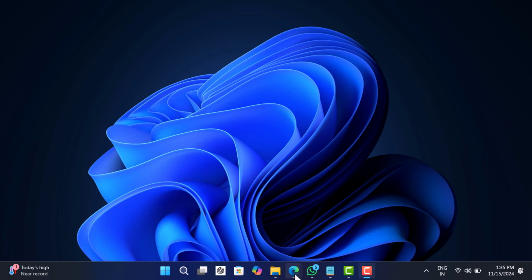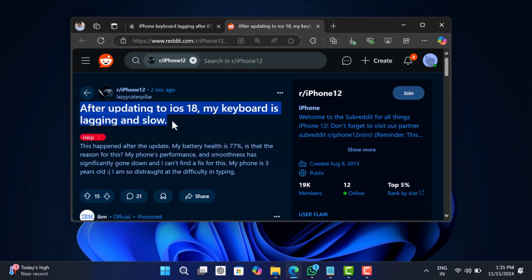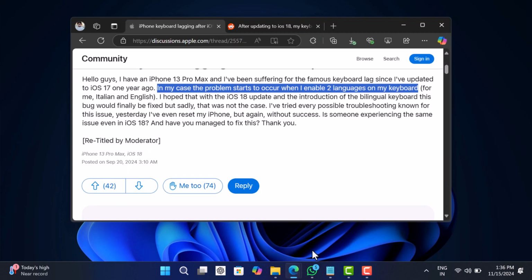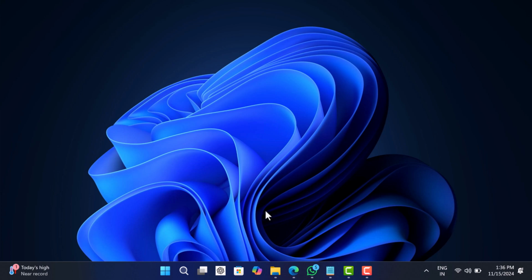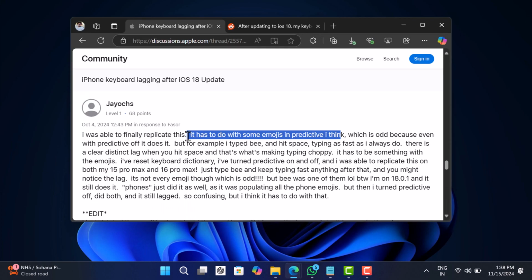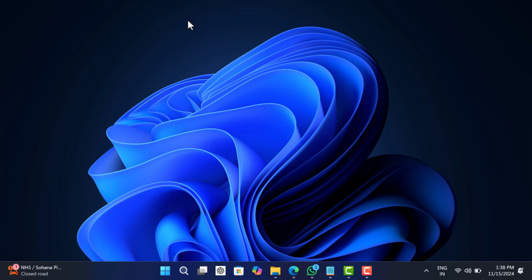Today we are going to discuss the iPhone keyboard lagging issue that appears after installing the iOS 18 update. Although Apple released the iOS 18.0.1 update, it seems like issues still exist. For some users, it appears when they are using a bilingual keyboard on iPhone, while for other users when they type emojis, the keyboard gets slow. And for some users, keyboard output becomes slow when they type general text, and it's possible that there could be other instances of this issue occurrence.